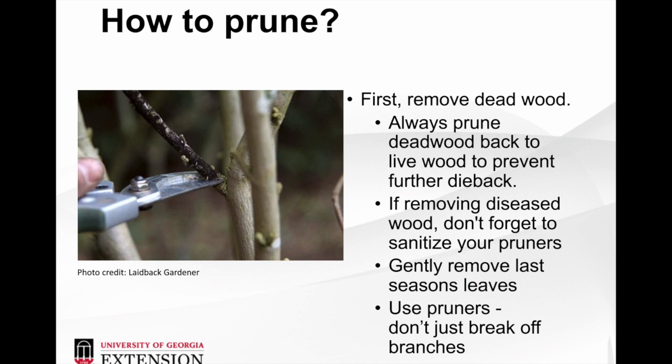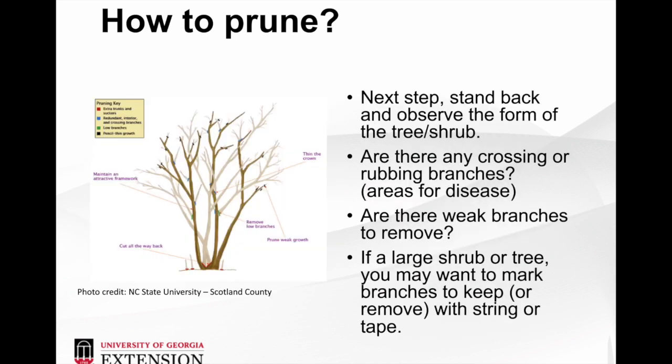I always think it's a really good idea to gently remove last season's leaves. Especially, you know, I have a Japanese magnolia that I gently rake those leaves off, and it just makes it easier for you to be able to see the structure of the tree. And here we go. Use pruners. Don't just break off branches. This branch here, if you were to break it, you may sliver the bark down, and that's just a whole other place. You've damaged healthy bark. It's another place for insects and disease to get in.